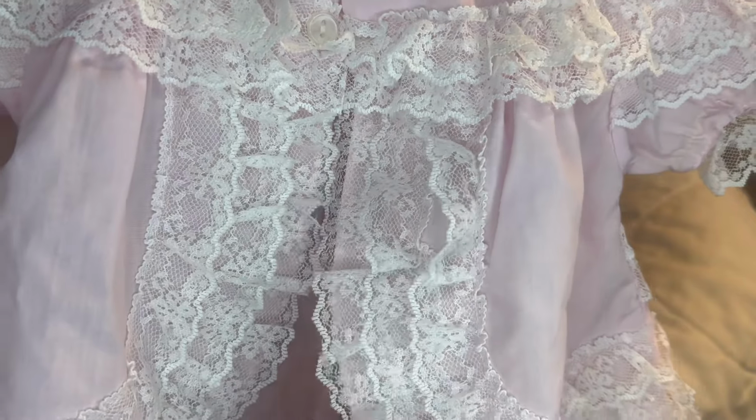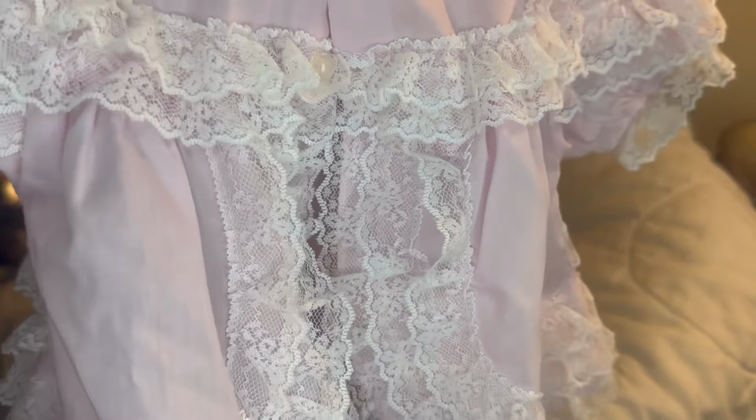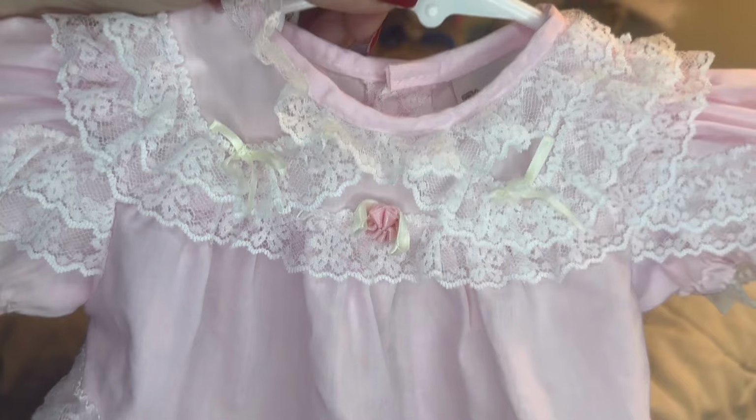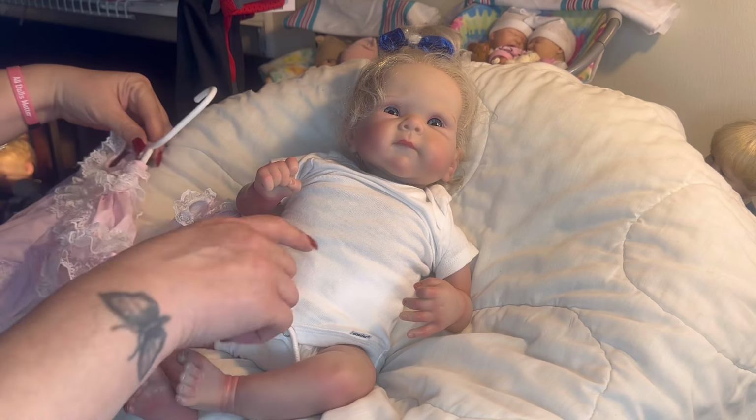Now I wish I had a pair of bloomers for her. I don't have any bloomers for her, you guys. Not even a little white pair. They're on the other babies. I got to get more bloomers. But anyways, we're going to put her in this. She'll just have to have her onesie showing.